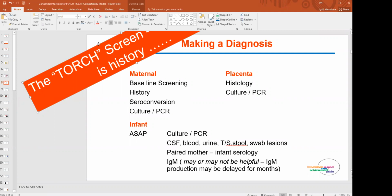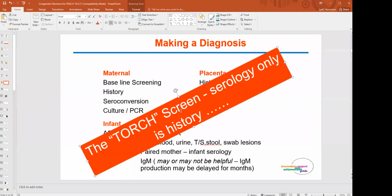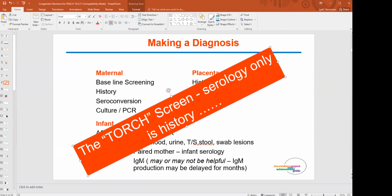And just to highlight that looking at IgM, so new antibody production in a newborn or a fetus, is not necessarily very helpful, because newborns are not good at making IgM. So the IgM may not be positive until several months later. So that is why we need to do the PCRs and get the actual tissue.